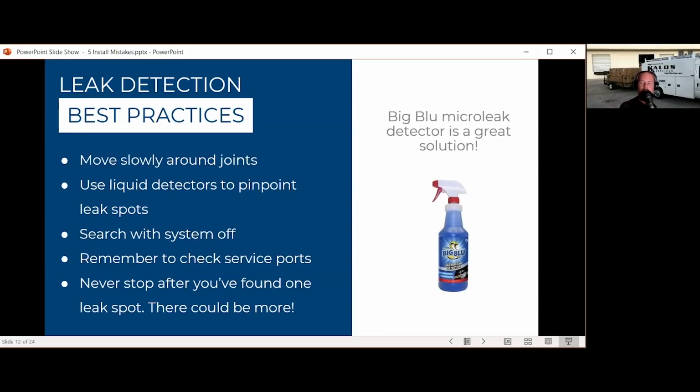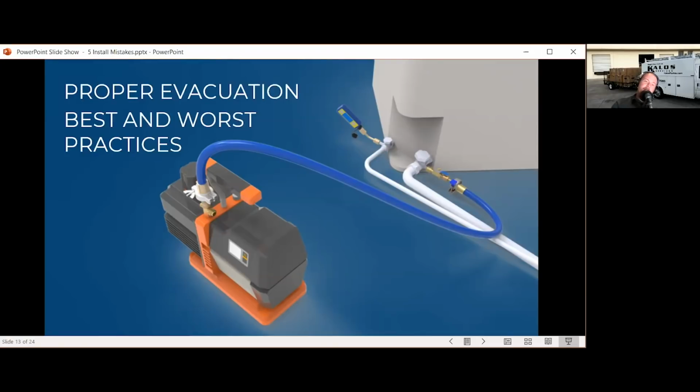There could be more. Just the other day, Bert did a post where he was showing that he found an obvious leak outside, but then in the process, his helper actually found another leak inside of the evaporator coil. If he would have stopped at the first leak, which in this case was actually the outside leak, he wouldn't have found the leaking evaporator coil. Proper evacuation, best and worst practices.